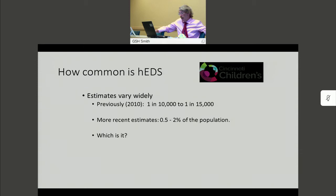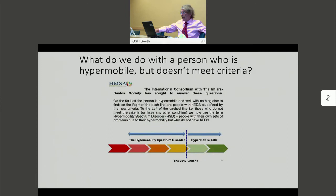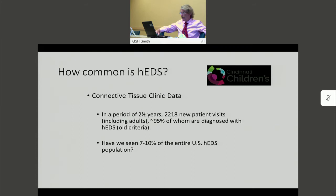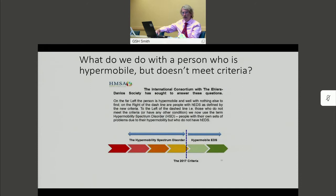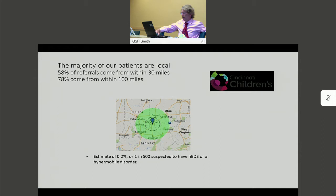Which is it? And they looked at the patients that they had accrued in a several year period, and they saw 2,218 patients, just in their clinic in Cincinnati. And if you adjust this for the entire population with the assumption that it's one in 10,000, then they would have seen 10% of the people with hypermobile Ehlers-Danlos. Since almost all of their referrals were from locally, their estimate is that it's one in 500 people. So that's very common.